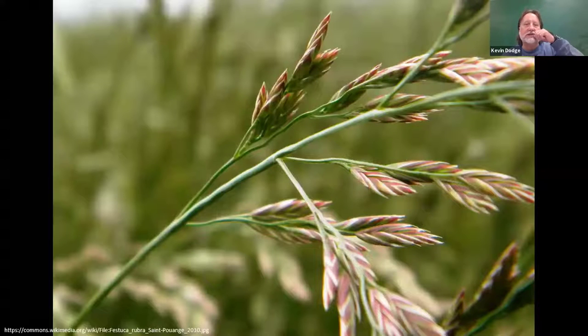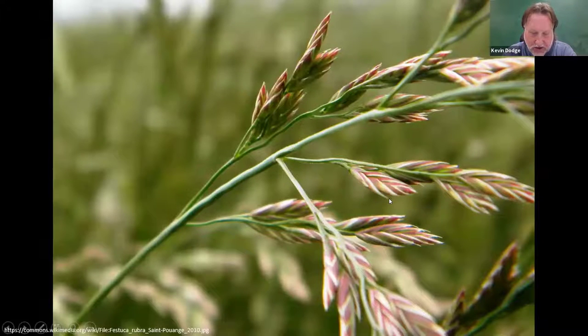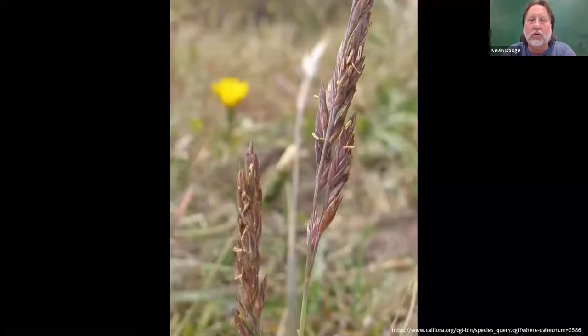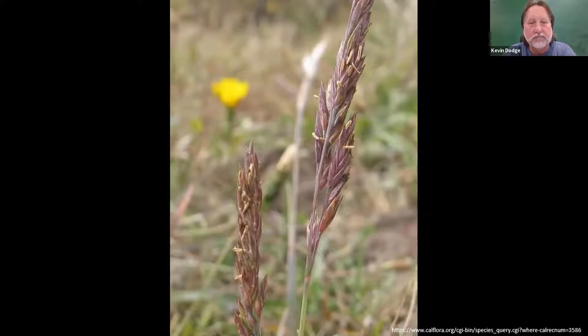Fescues can look similar. You see, once again, I've got more overlapping of the different flower clusters, and I've got the same kind of multiple florets per spikelet, and I may have a bristle. Sometimes the bristles are less apparent, sometimes they're more apparent, but when I look closely at the individual lemmas, those outer scales of each floret, I don't have the paired teeth at the tip.